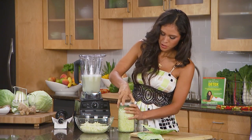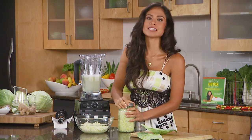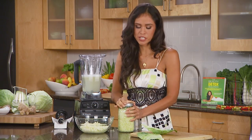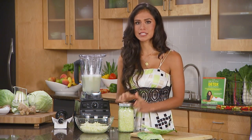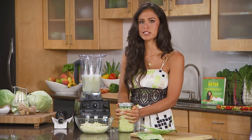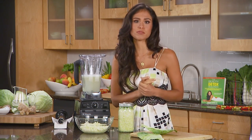And then we're going to keep this in a dark cabinet somewhere, ideally around 70 degrees, if there's a spot in your basement or in your kitchen that's about that temperature. You're just going to leave it there for about 5 days. If you live in a really cold place, you can actually put a towel around it. If you live in a really hot place, it may be ready in as little as 3 days.